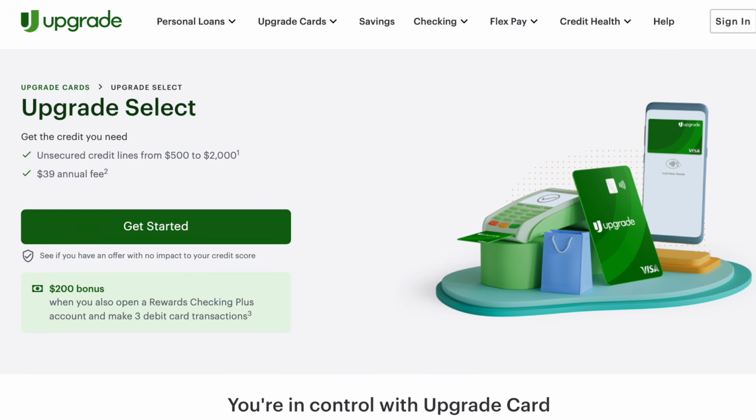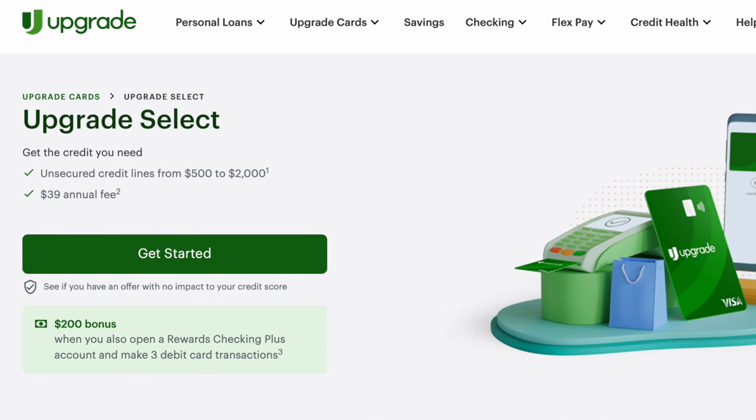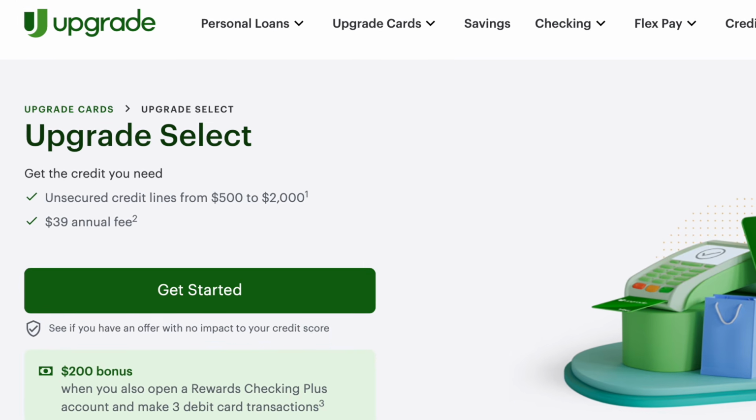Now they do also have an Upgrade Select card that comes with a $39 annual fee, and the credit lines only go from $500 to $2,000. So I would just stay away from this card because there's really not a point in getting it, because nothing is making sense with it. It doesn't even offer you any kind of cash back.